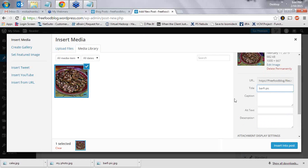Title is important now. Title is important for search engine optimization, so that Google can come up with your post when anyone types about burfi. That is a simple meaning of SEO. So let's name this as burfi. Caption, if you have time, you can fill all the details, but minimum what I suggest in the beginning, that you fill the title and alternate text, right?